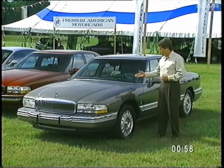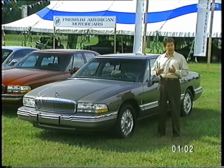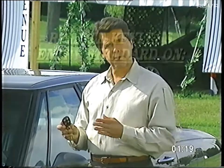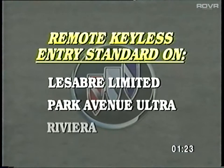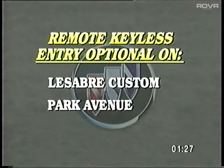When I unlock the car, I'm really unlocking a set of amenities customized to the way I want my Ultra or LeSabre or Riviera to greet me. In fact, personal choice provides 2 individualized setups for 2 drivers. This remote keyless entry fob is the key to personal choice. Remember that remote keyless entry is standard on LeSabre Limited, Park Avenue Ultra, and Riviera. It's optional on LeSabre Custom and Park Avenue.